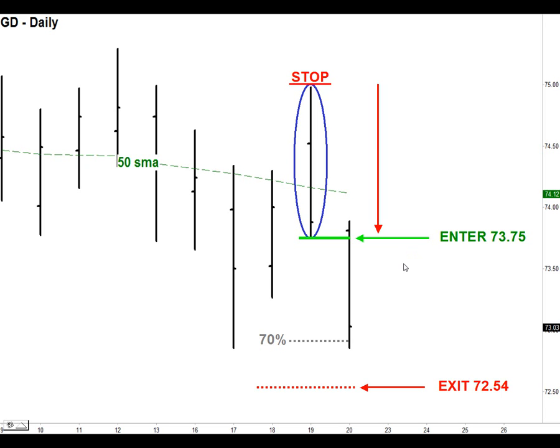Okay? Remember, this is not a rule, this is a technique, this is a suggestion. So once we travel 70% of the distance to our exit level, you have the option to move your stop, wherever it is, down to the unchanged level or where you entered. So that's what we've done. So we really are not risking anything on this trade, because if it does turn direction around next week, we'll just break even on the trade.